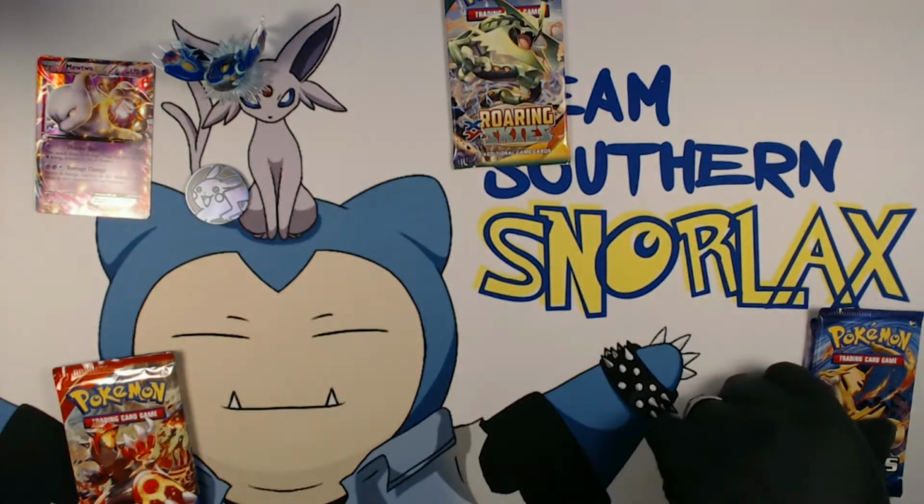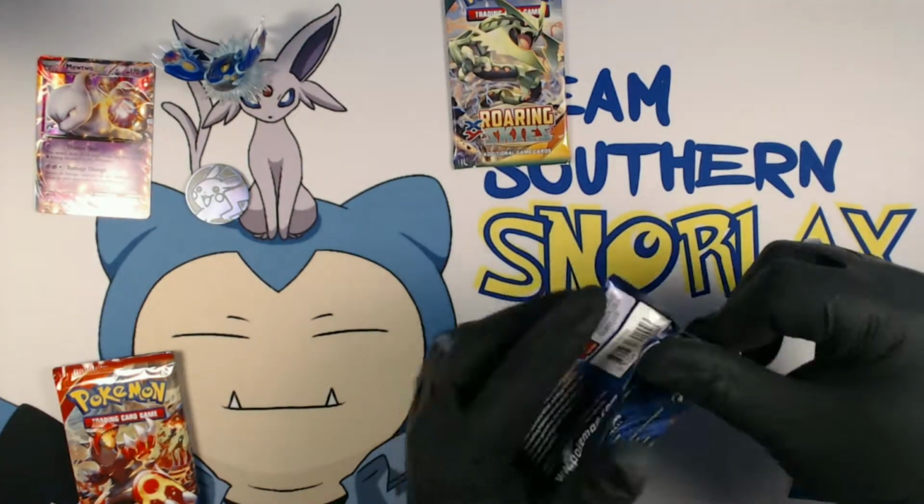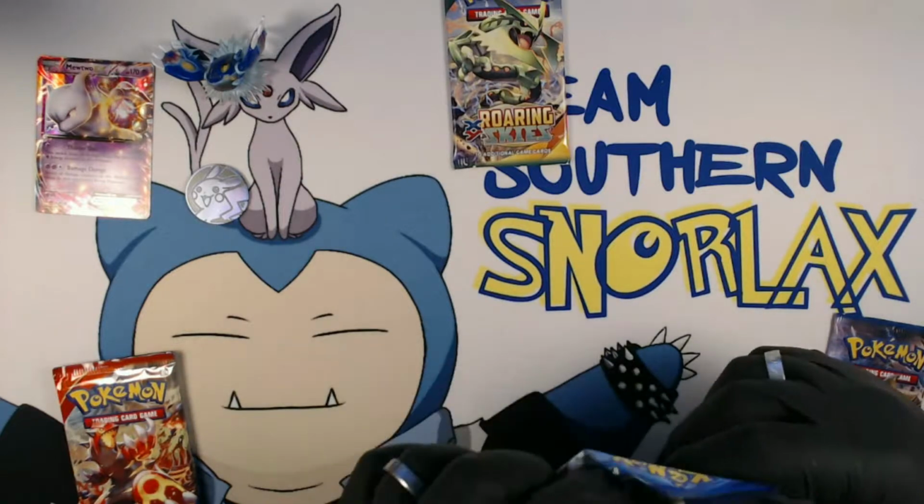One, two, three, shoot. Okay, I'm going to go ahead and do Evolutions first. Get that out the way. Can he get some luck from Evolutions? Probably not. No one does.